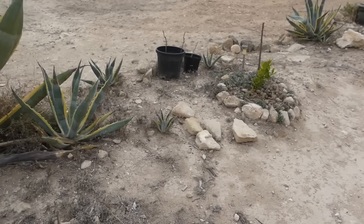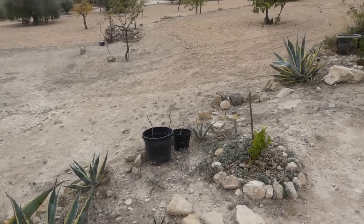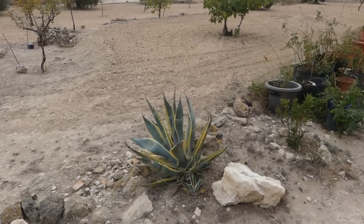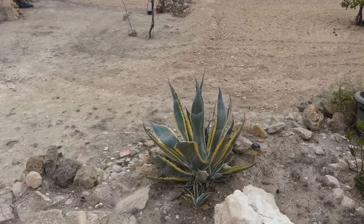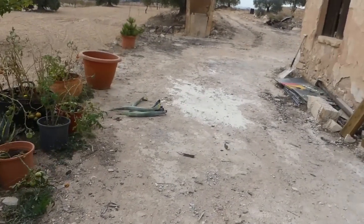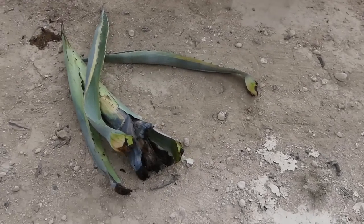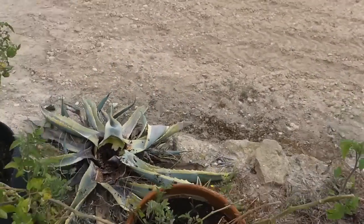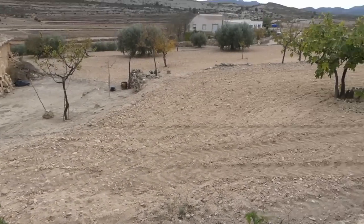Some more here. Give the little ones a chance to survive. So that's a bit sad, but thank you Emilio for spotting it. As I say, we hadn't said anything to him because at first we thought maybe he'd done it accidentally with his strimmer when he strims the weeds, but no. So there's a bit more here that he's ripped off. You see the one just at the back of the tomatoes has suffered as well. So thought we'd share that with you.